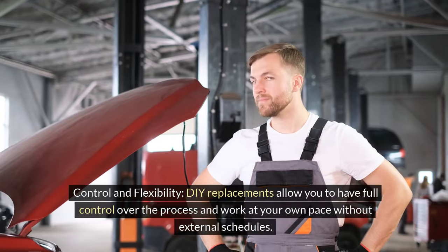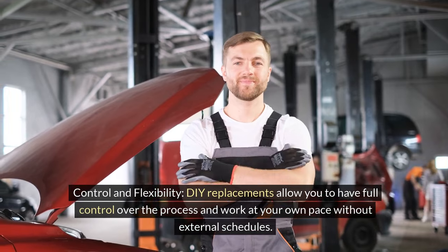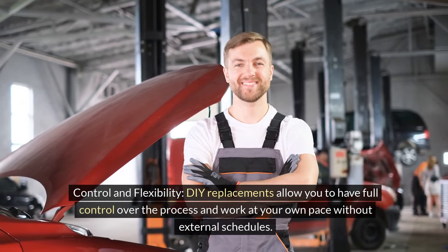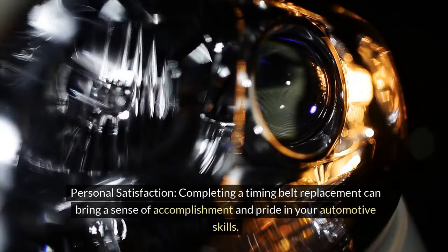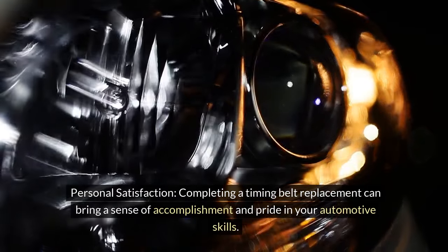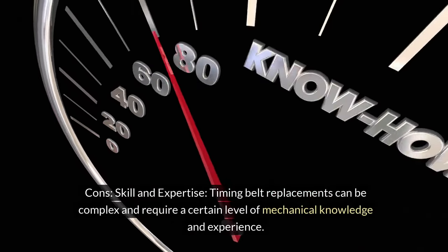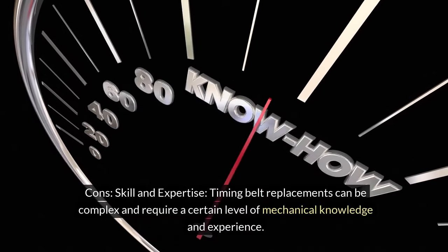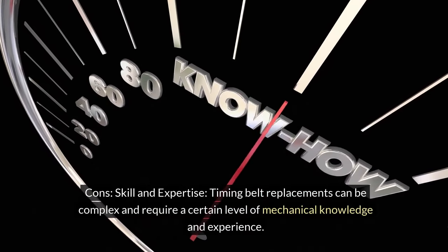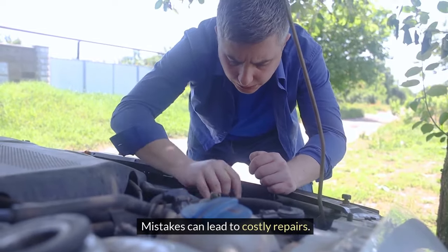Control and flexibility. DIY replacements allow you to have full control over the process and work at your own pace without external schedules. Personal satisfaction. Completing a timing belt replacement can bring a sense of accomplishment and pride in your automotive skills. Cons: skill and expertise. Timing belt replacements can be complex and require a certain level of mechanical knowledge and experience. Mistakes can lead to costly repairs.